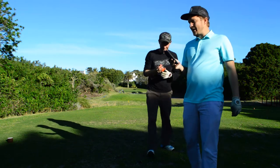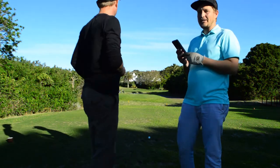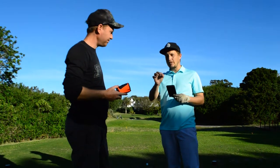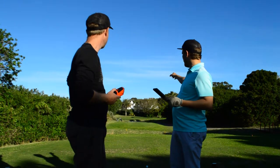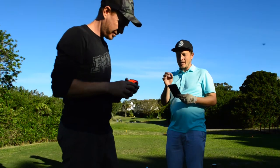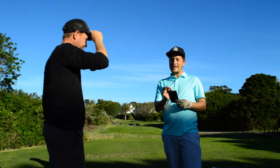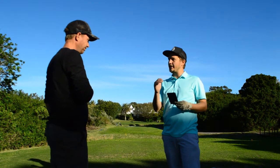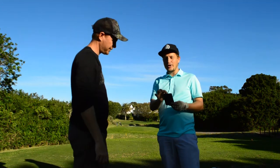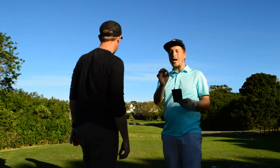Okay, so rangefinder says we've got 130 to the flag, hey? Yeah. Okay, so the app is telling me it's 126 to the middle of the green. Flag looks slightly back from the green, so it's actually looking pretty good. Back of the green, you shot 142. Yeah. This says 138, but it's showing that it's still the green you shot. The actual slope at the back of the green. Pretty much on it. And front of the green on the app says 115, and you shot the bank by the water, which was 110.